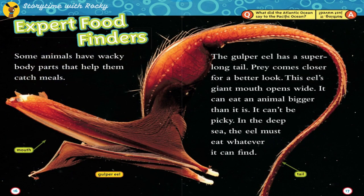Expert food finders. Some animals have wacky body parts that help them catch meals. The gulper eel has a super long tail. Prey comes closer for a better look. This eel's giant mouth opens wide. It can eat an animal bigger than it is. It can't be picky. In the deep sea, the eel must eat whatever it can find. Mouth. Gulper eel. Tail.